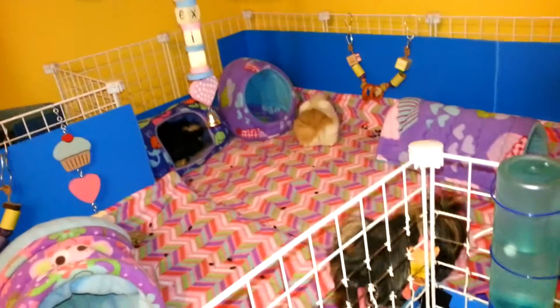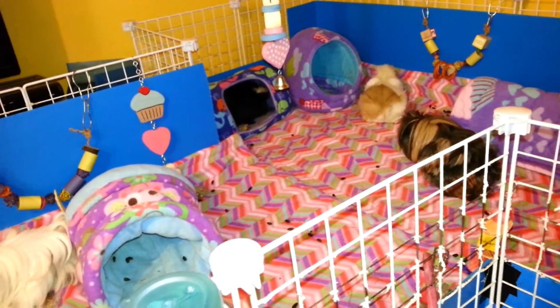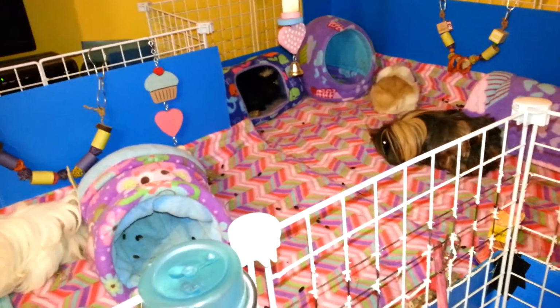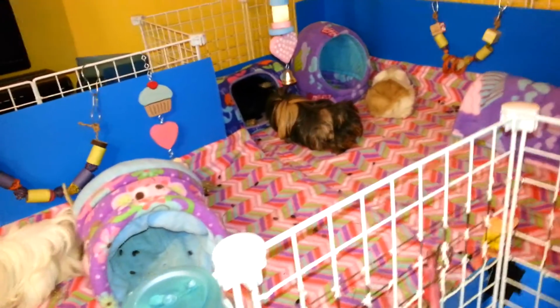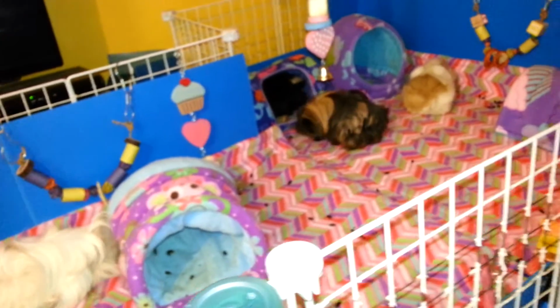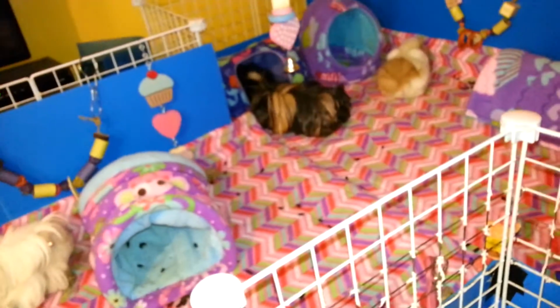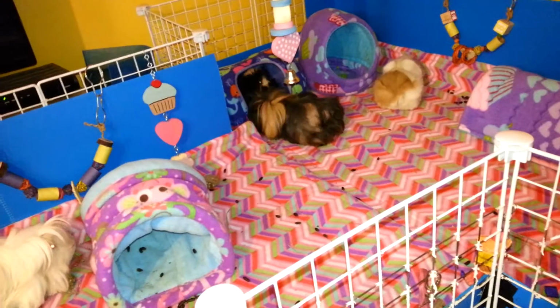So basically, if you're a new owner with guinea pigs, you've never dealt with any emergencies, you definitely want to bring them to the vet right away. I'm not a vet, so you definitely want to go to a vet and get proper attention. People who've dealt with guinea pigs all their life and who've dealt with emergencies before would probably be able to treat on their own, but definitely don't treat on your own just because you saw my video or somebody else's video.